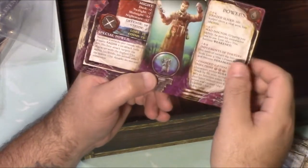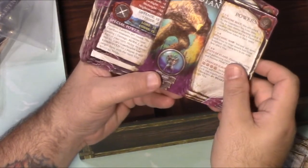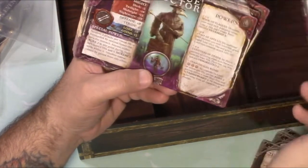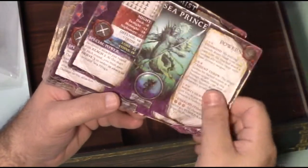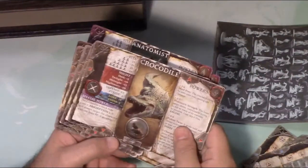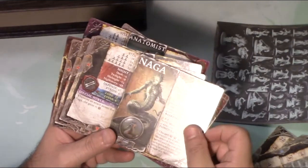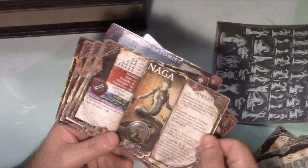Anatomist. So we have Guildmaster. Magma Guardian, Master Ifrit, Plague Doctor, Sea Prince, a Succubus. So it shows wings here, did not have wings. Crocodile. You got a Cutthroat, Desert Scorpion, a Djinn, Flesh Construct, a Naga, which I'm used to a Naga not having arms, so this is going to be throwing me off a little bit.